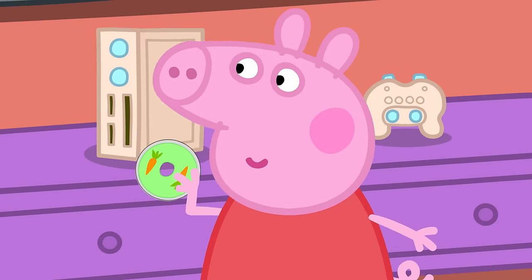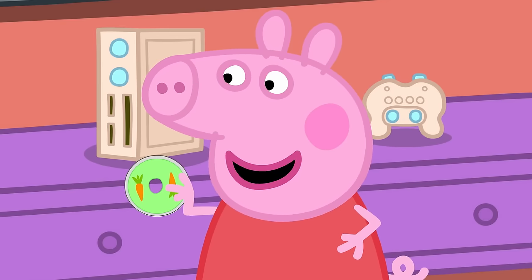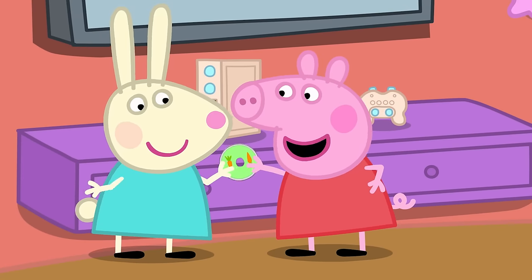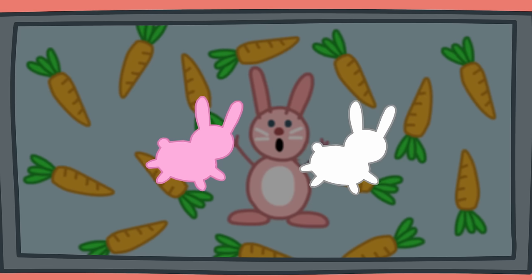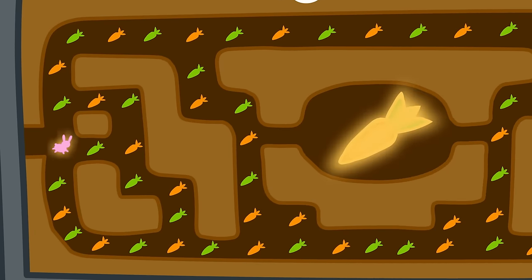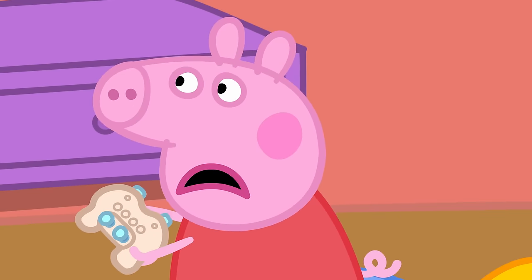Oh, dear. Peppa doesn't know how to begin the game. I am amazingly, really excellent at games. But maybe it would be more fun if you started the game, Rebecca. Oh, yes. I knew that. First, you pick your bunny. Then you hop around and catch the carrots. Oh, yes. Peppa is amazingly really excellent at video games, but she might need a bit of help with this one.